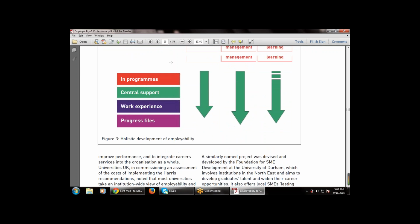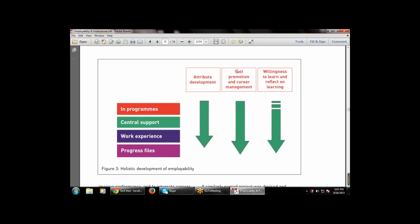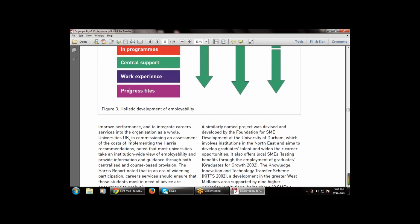And this is a diagram that shows the holistic development of employability. There are three parts: attribute development, self-promotion and career management, and the willingness to learn and reflect on the learning. And there are 4 points: the in-program, central support, work experience, and the progress file. So these make up the holistic development of employability, which improves performance, improves the targets, and integrates the career services into the organization as a whole.